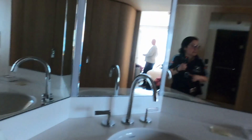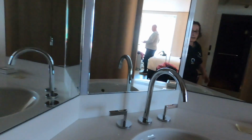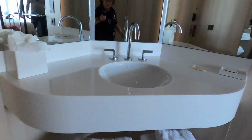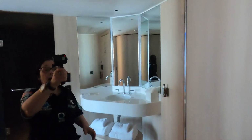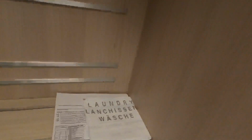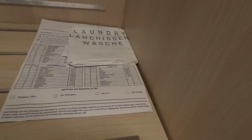and in here we have the bathroom. Straight in as you walk past to the sink right on your left as you walk past. Towels, mirror, and in here I guess is the wardrobe. Yes, there's a safe. We've got robes, we've got laundry bags which we will be utilising. Drawers in here, all slippers.